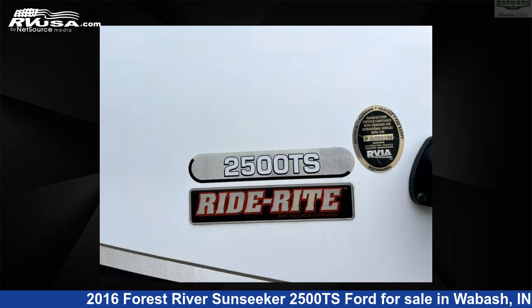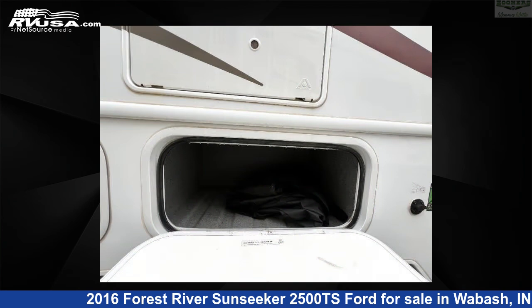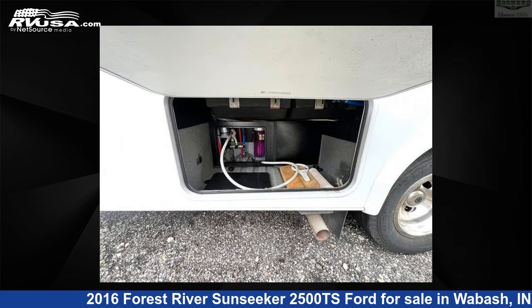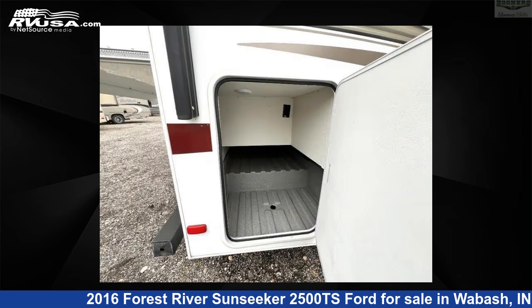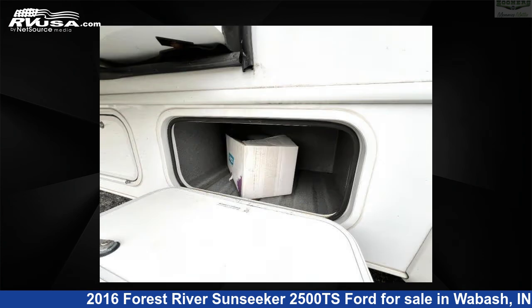This used Forest River is 26 feet 0 inches in length and features sleeps 6, slide-out, and 44 gallons fresh water capacity. The floor plan layout of this Class C features bunk over cab, U-shaped dinette. This 2016 Forest River Sunseeker 2500TS Ford is built on a Ford chassis.